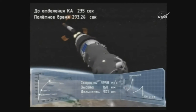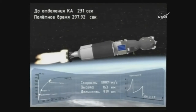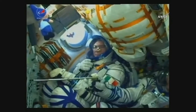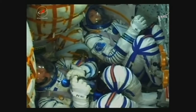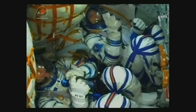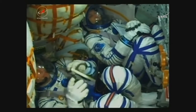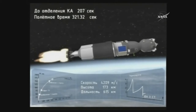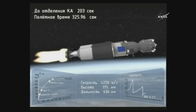So that core stage separating at an altitude of about 105 statute miles. The third stage now continuing the Soyuz climb into orbit. Getting a look at Paolo Nespoli, he's in the right seat. And then Randy Bresnik there at the top of your screen. Sergei Ryazanskiy in the middle. Stability. Everything continuing to look good with the Soyuz rocket. Being propelled by that single engine of the third stage provides about 67,000 pounds of thrust and is going to burn for 4 minutes and 2 seconds.